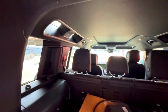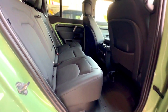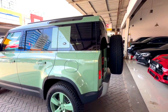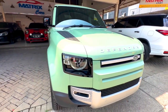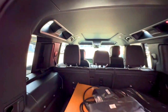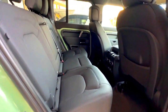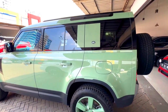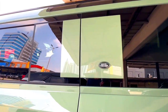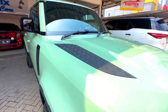Land Rover Defender. The Defender offers a more upscale and refined interior compared to the Wrangler Rubicon. It features high-quality materials, including premium upholstery options like leather, along with stylish accents and trims. The interior design of the Defender is modern and sophisticated, with a focus on comfort and functionality.